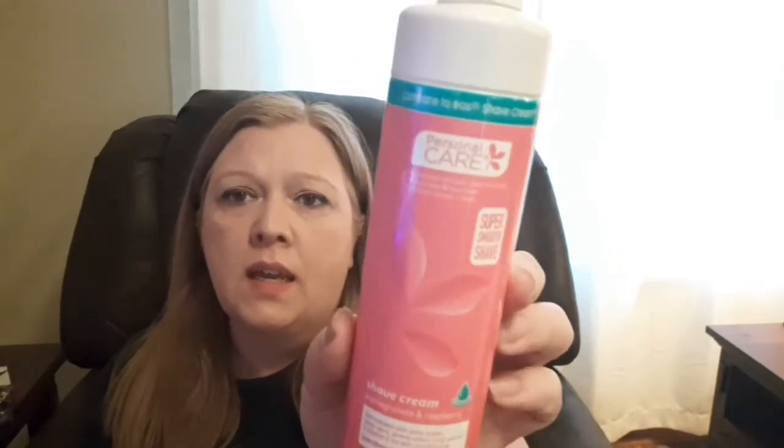So anyway, the next thing that I picked up is this shaving cream, and it says compared to the EOS shave cream. It's the brand Personal Care. There is 7 fluid ounces in here. And I have seen other people haul this. I've never tried it, so I thought I'd give it a try and see if I liked it. I don't know. We'll have to see.